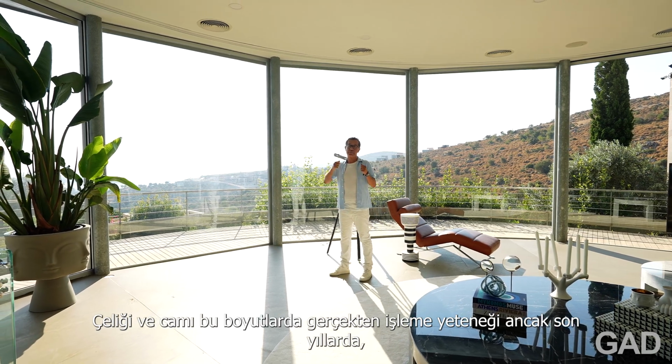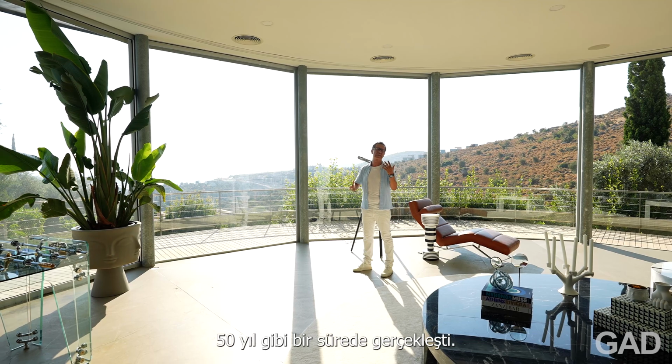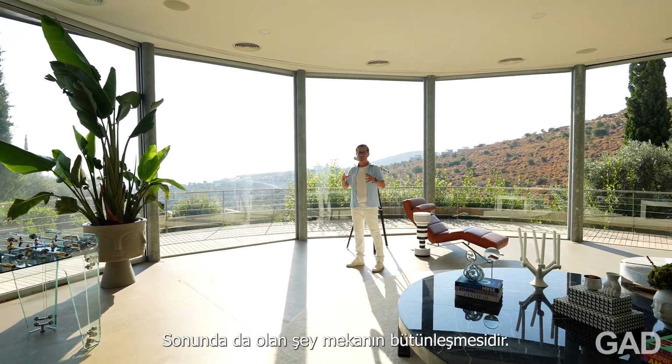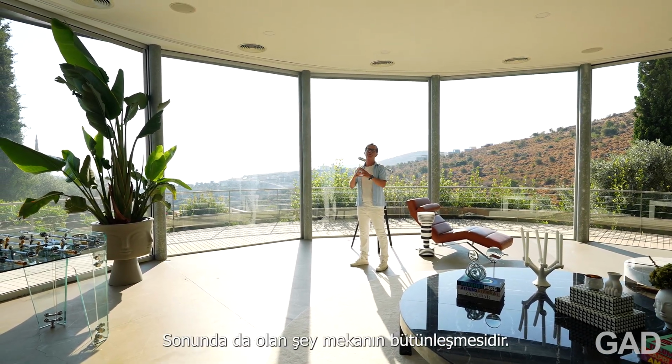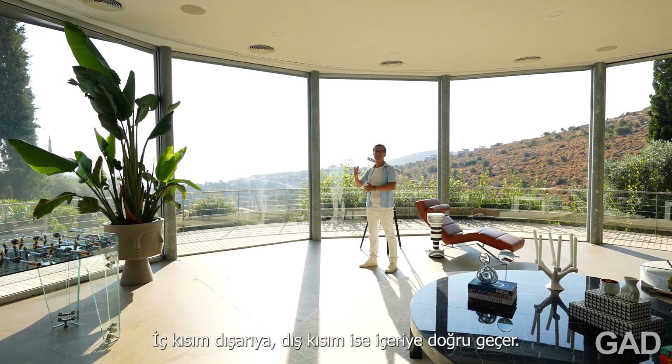The ability to actually manipulate steel and glass at this size has only been realized recently, let's say in the last 50 years. What happens is space is unified. The interior goes to the exterior, and the exterior comes into the interior.